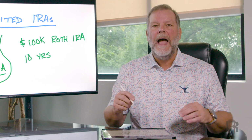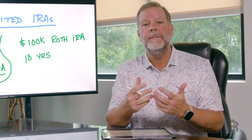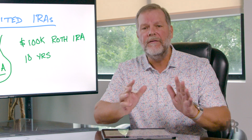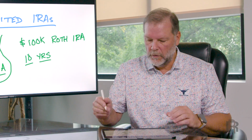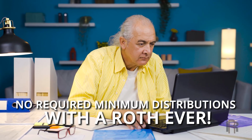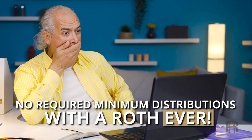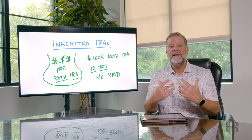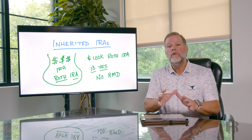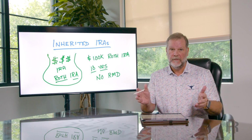10 years. What you have to do is extract or distribute all of the money out of that Roth IRA within a 10-year time period. Now, here's what is cool with Roth IRAs. There are no required minimum distributions with a Roth ever. All right? No required distributions. And because of that, as you receive this inherited IRA, you do not have to pull any money out until you get to the end of the 10 years. So that's kind of nice.